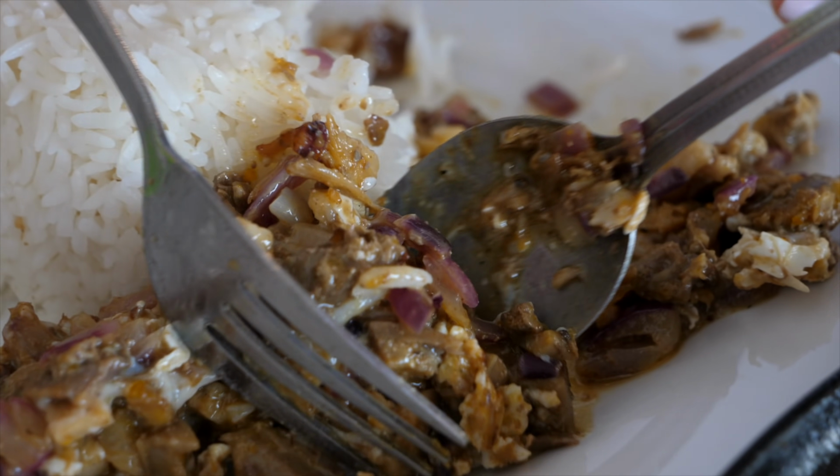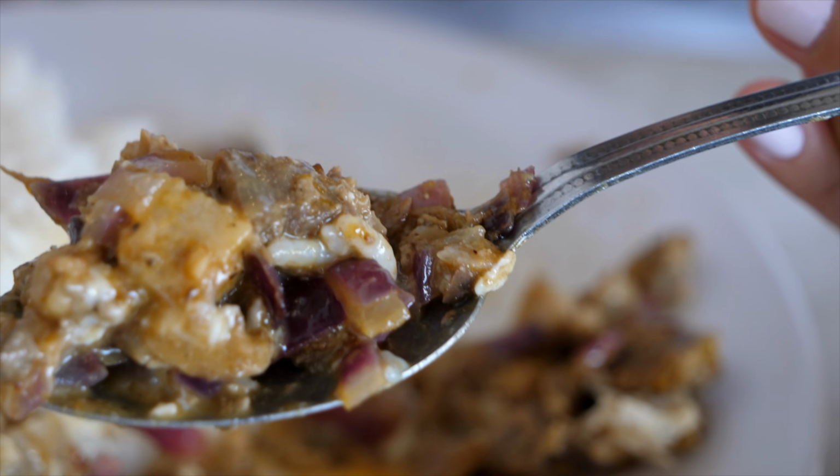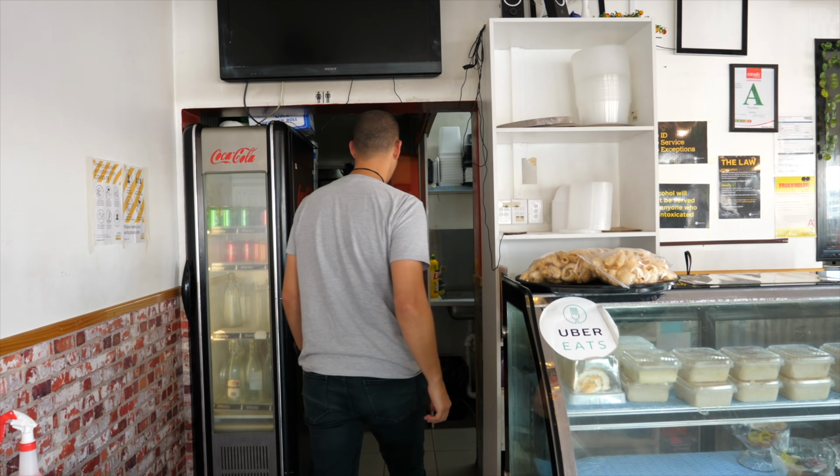It's so good. It takes me back to being in the Philippines and chowing down on this dish. It's a real favorite of mine. That was super good, and now we're moving on to the sweets, which I always love in Filipino restaurants. They really know how to do sweets. So we're going to watch the halo halo getting made first, so we're going back into the kitchen.